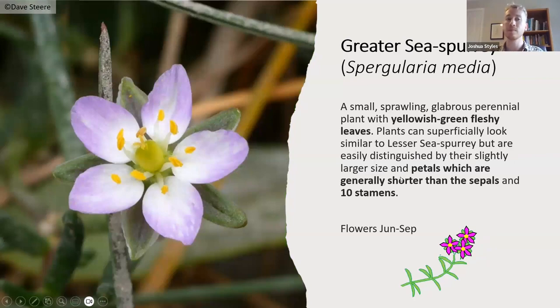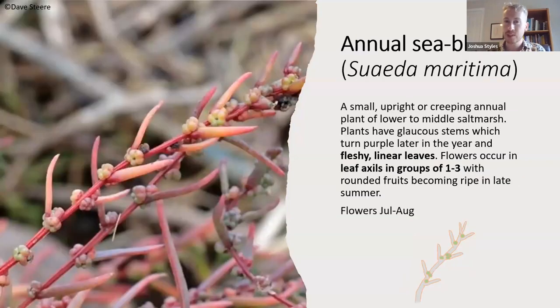By comparison, greater sea spurry, as well as being a generally bigger thing compared to lesser sea spurry, when it's in flower, the petals are generally bigger than these sepals. Another feature when it's in flower as well is that greater sea spurry will always have 10 stamens, whereas lesser generally has somewhere between 2 and 7. So there's our greater and our lesser sea spurry. Two more species to go, then done.